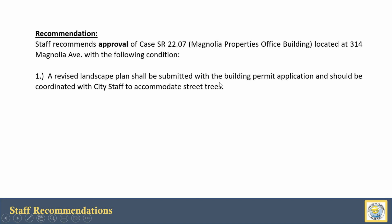I believe we already have the building permit application in. We haven't reviewed anything on it until we get a site plan approval. But it's sitting there waiting on us, other than the revised landscape plans.